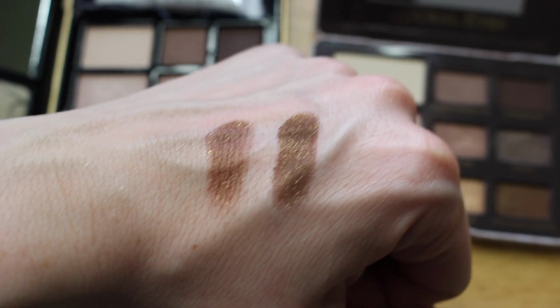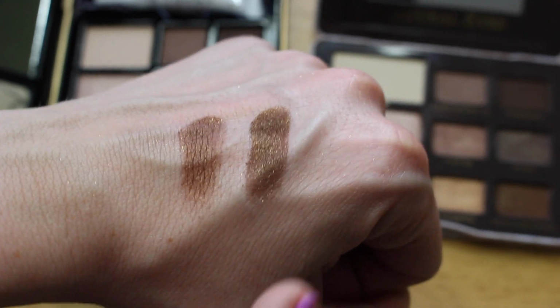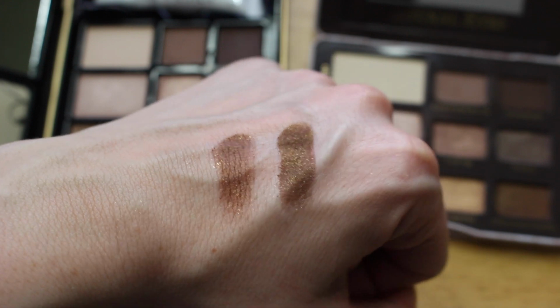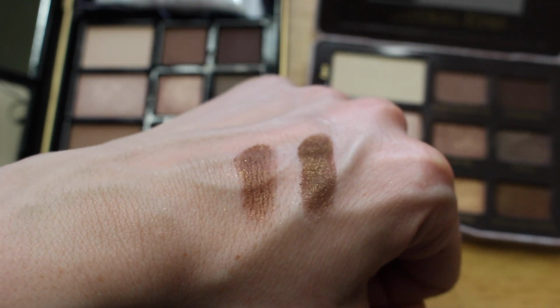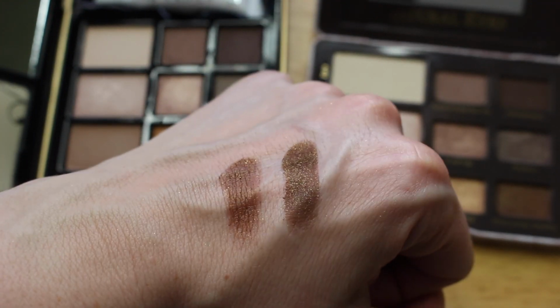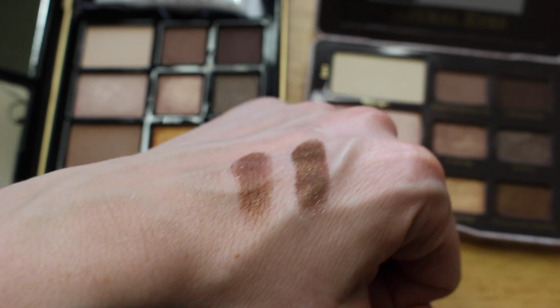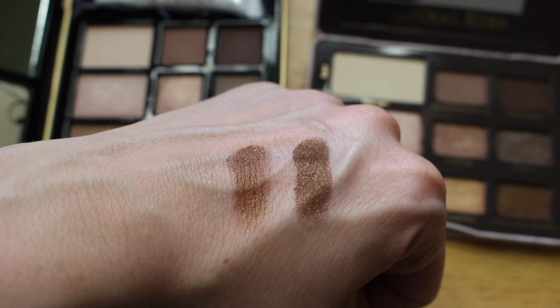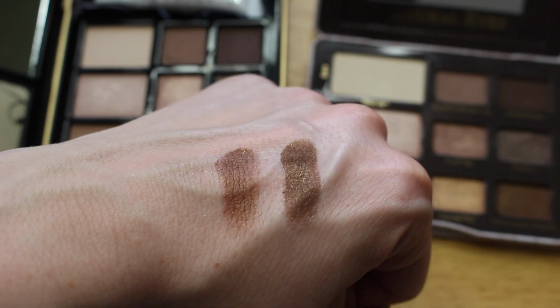The last one is the bottom right, which is called Chocolate Martini from Too Faced, and this is the Hard Candy version. I think the Too Faced one and this one is just a little bit deeper, a little more rich color, but they both have a gold glitter in it. And so again, I don't use this all that often. This is probably my least used color in the palette, but I mean, they're pretty close, but they're not quite exactly the same.